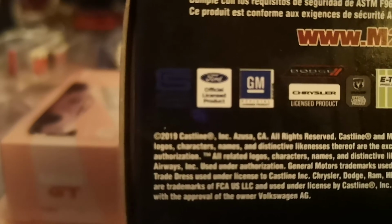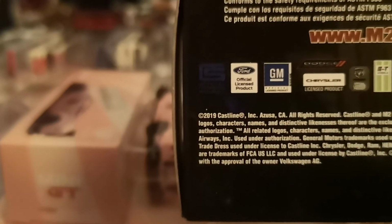And this is a 2019 release. Yeah, okay. As mentioned, declining light. So there you go.